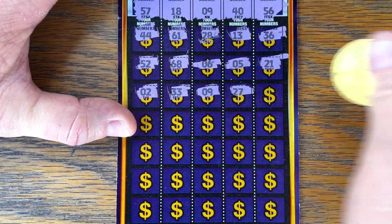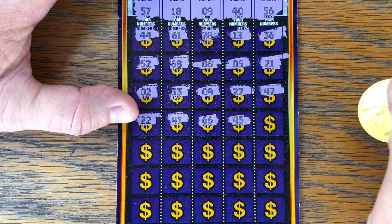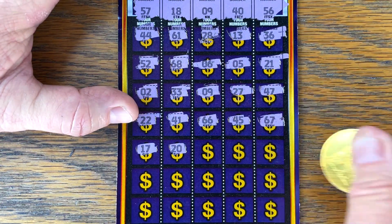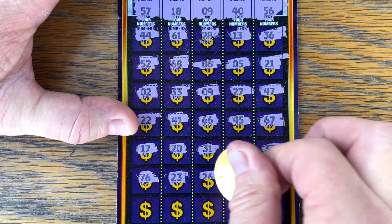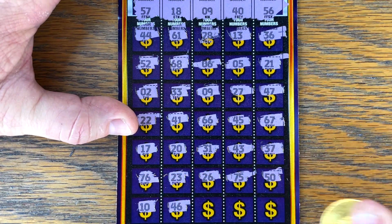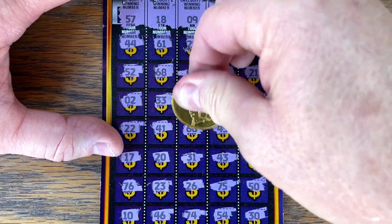Oh, there's a winner. Let's see if we can get anything else. I don't think we've had wins in multiple columns yet. I don't think we've seen that. And 10. 46, 74, 54, 56. All right, matching nines for how much? Hey, $5. We got three to go.